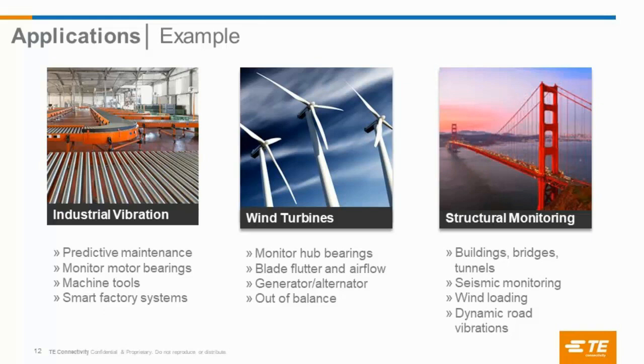Caltrans is the local agency that actually heads this up, and they are outfitting many of our structures with accelerometers and vibration sensor monitoring so that they can determine in an earthquake event if there's any need to send in technical people to inspect the bridge or the tunnel abutments or any of the things that are going on highways to determine that they haven't been overstressed and they're still safe to use.